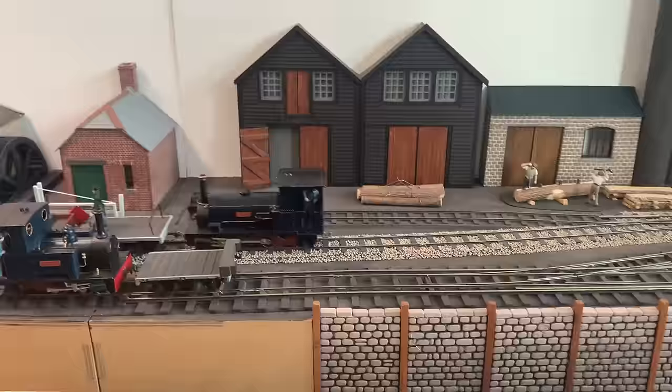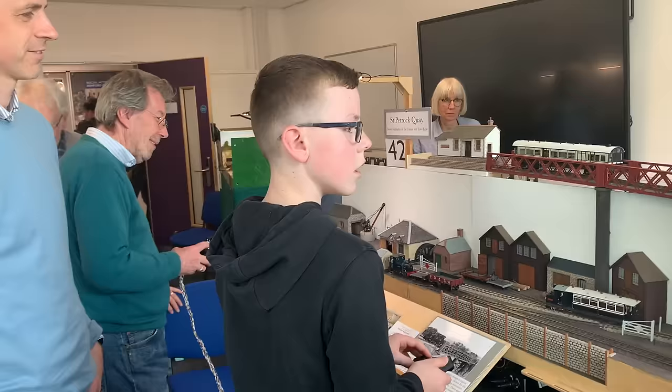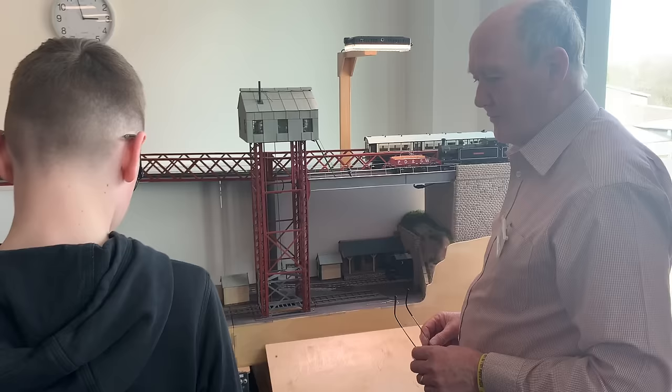Another incredibly detailed and interactive layout is St. Petroc Quay, featuring working cranes, a Tamar barge and wagon lift. This is by Angus Bentley and it's a Cornish dual gauge O/O 16.5. It's a real treat.